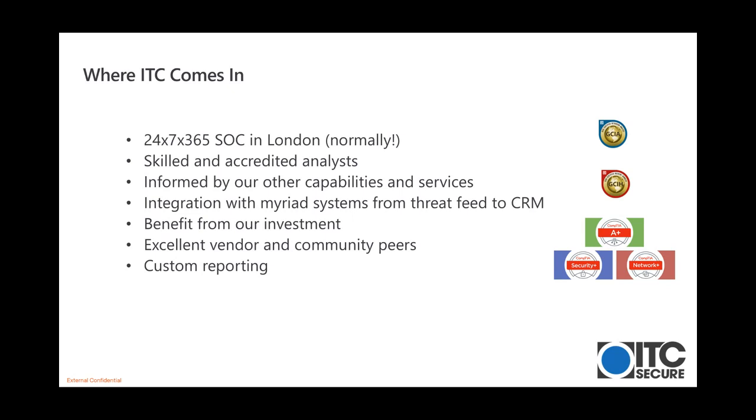We've invested in the people. They are highly accredited, highly qualified guys and girls. We have done the integration. Amy talked about integration. We have performed integration with lots and lots of different systems, threat feeds, CRMs, lots and lots of different tools. We have developers on the team who help us to do these things, and the chances are if you want to integrate something, we've probably already done it and can turn it on easily for you and manage that for you.